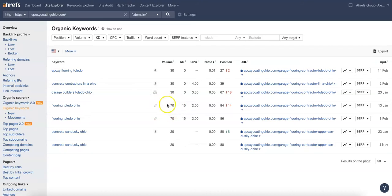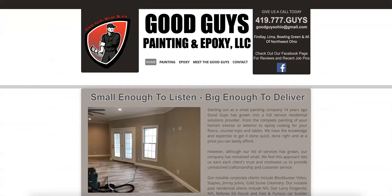You can tell here, Flooring Toledo, Ohio, 70 searches a month. It's a little bit more difficult to rank for at 15. They're in the 84th position, but that's kind of what you want to look for.